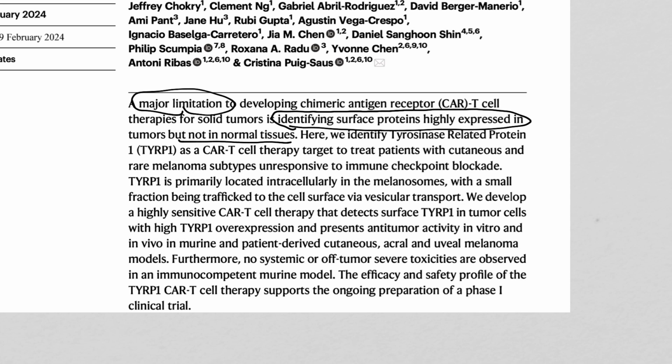And it has to be a surface protein because those T cells, their receptors can only bind to proteins that are on the surface of the tumor. If we have an interesting protein that is intracellular inside the tumor cell, it's effectively hidden and masked by the cell membrane. T cell won't be able to recognize it anyway. So we have this list of qualities of our target that we're going after.